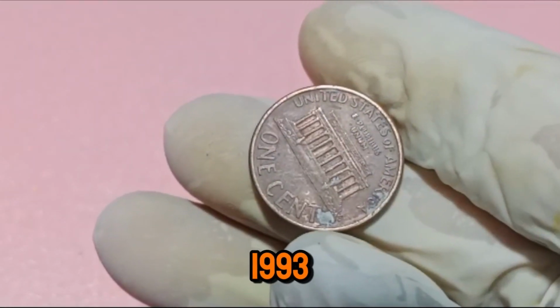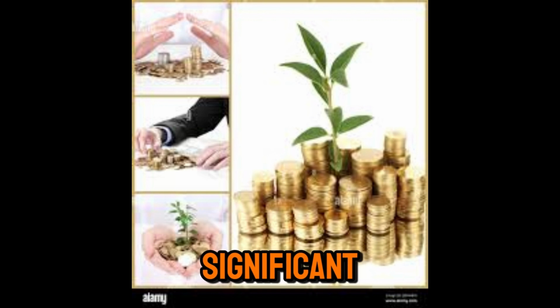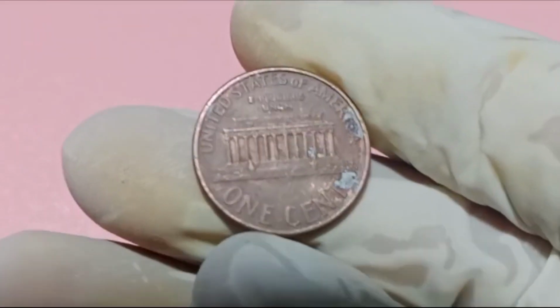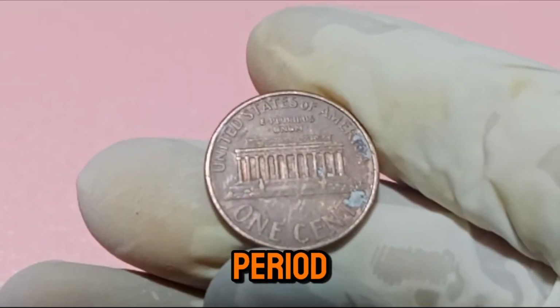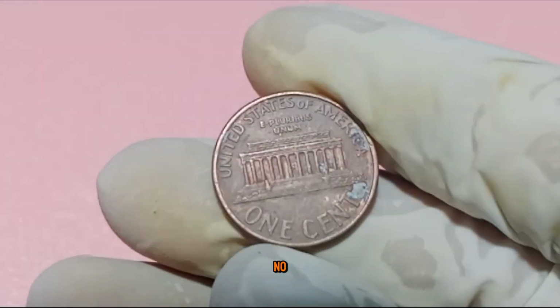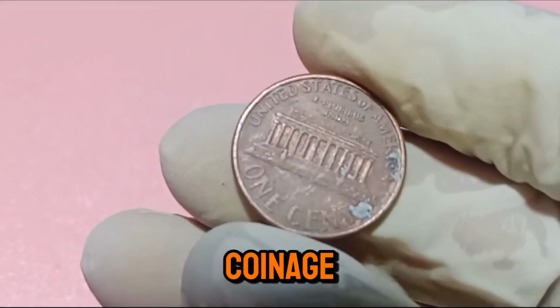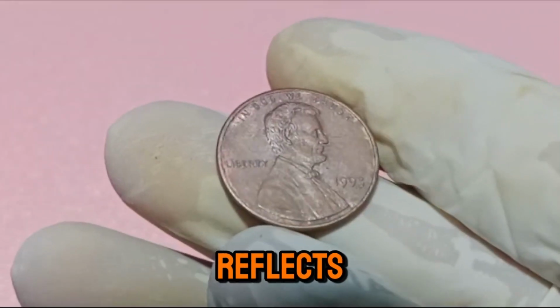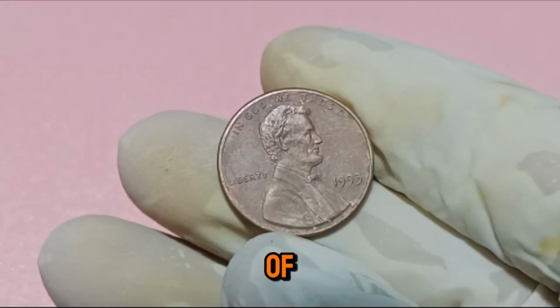The year 1993 was a time of significant global change. The Cold War had recently ended, and the United States was enjoying a period of relative economic growth and stability. Although there were no immediate major changes in U.S. coinage in 1993, this coin is part of a series that reflects American history and the evolution of coinage.